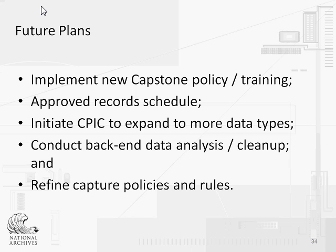Our future plans, we hope to get our record schedule approved and implement more and new policy and training. Since we have this RMA available to us now, we want to implement our capital planning and improvement control processes so that we can expand to more data types, so that we don't have to print and file emails with case files, so that we can move our unstructured data from our share drives into our RMA application.